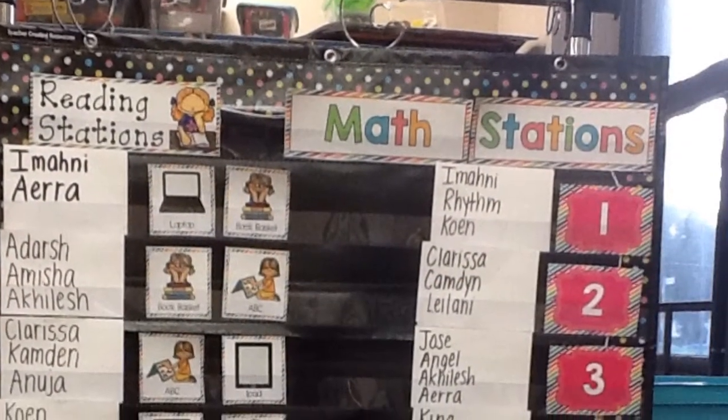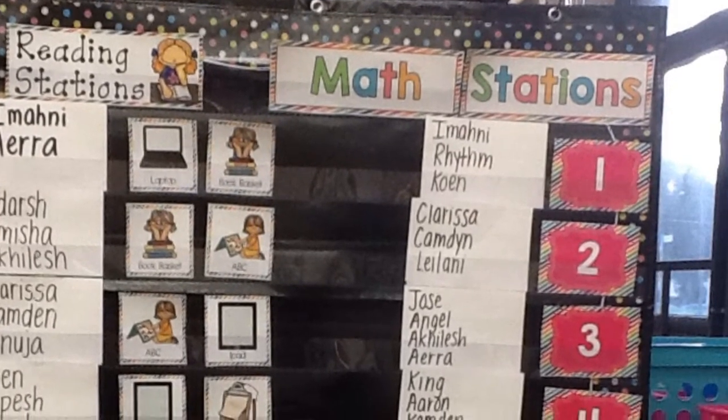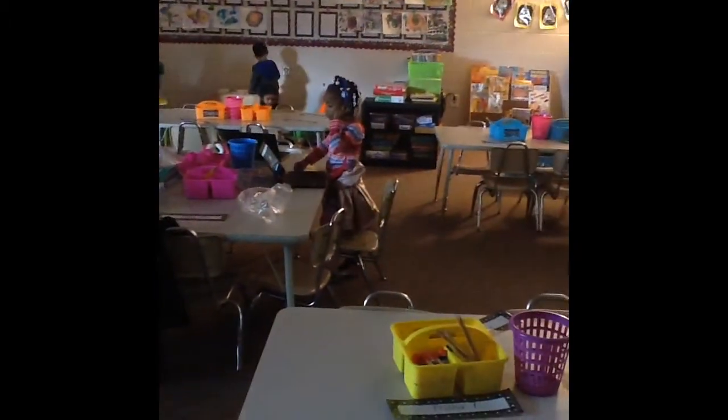I teach kindergarten, and I choose to do stations during my independent literacy work time because I found stations to be easier to differentiate for my kids' different levels of learning, and they seem to really enjoy the station time, and it just has worked best for me. So the types of independent work my students do are, I have them doing iReady reading.